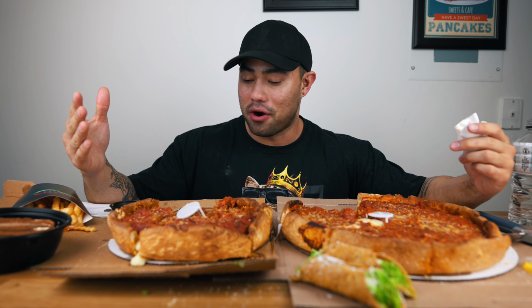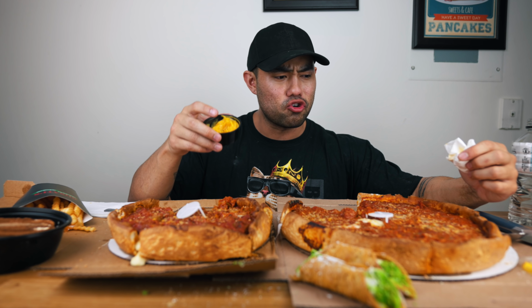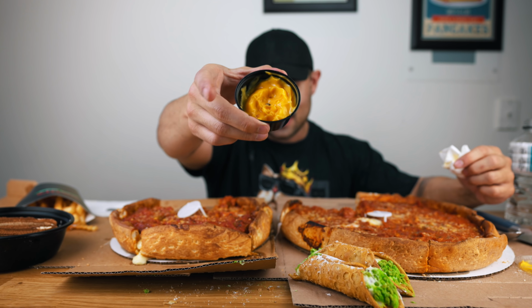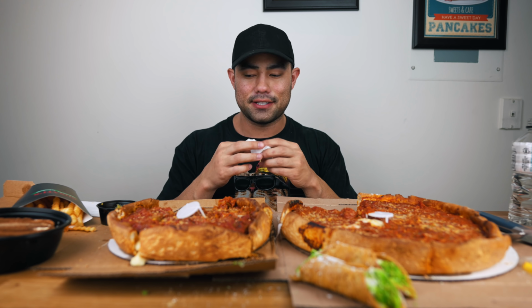Both the pizzas are phenomenal. And I think my new favorite thing is cheese on crust, or this type of cheese. I call this nacho cheese, but using it for the crust, wow, that's fantastic.